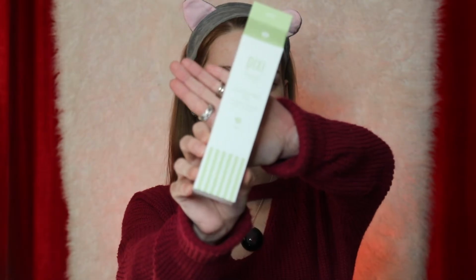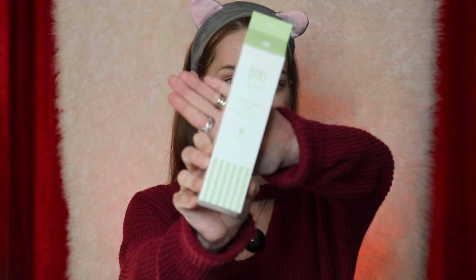Product number 3 is the Hydrating Milky Peel. This is a micro-peeling exfoliating cream. It's supposed to minimize your pores while also conditioning your skin. There's 2.71 fluid ounces of product in this tube.